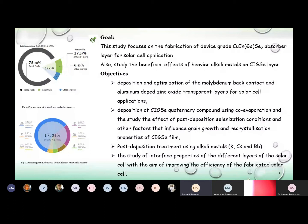For this study, we'll be focusing on solar cell fabrication. Specifically, the goal is focused on the fabrication of a device-grade CIGS absorber layer for solar cell application. Also, we'll be studying some of the beneficial effects of using heavier alkali metals on the CIGS layer. Objectively, we'll be depositing and optimizing the molybdenum back contact and also the transparent conducting oxide layer of AZO.